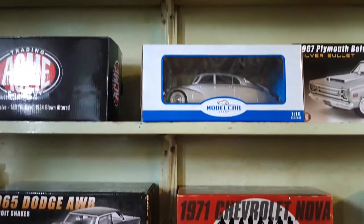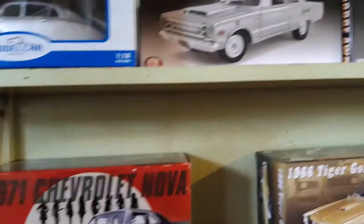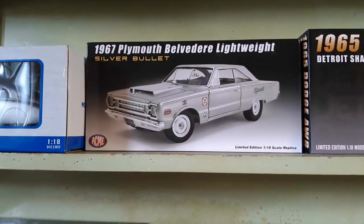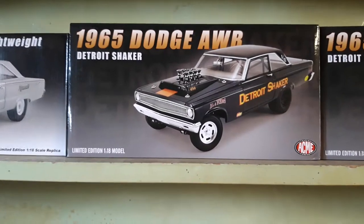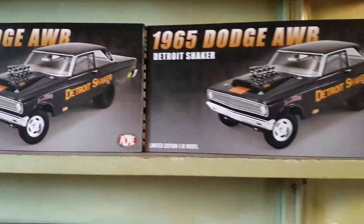If anyone's interested in warships, they were £250 at the time. This is 1977. That's a lovely model. That was a silver bullet. We saw that in the cabinet earlier on. Same as the Detroit Shaker model. Another one.